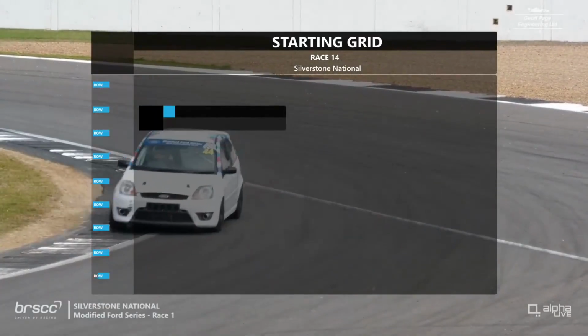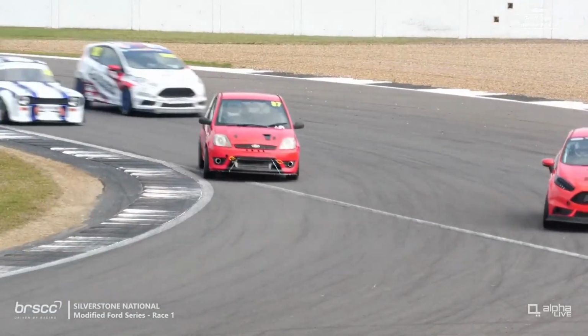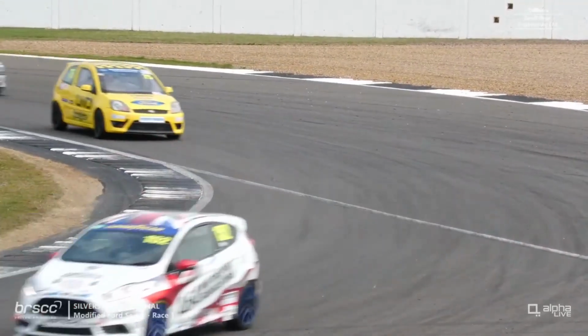Although he didn't qualify, actually, Wayne Crabtree didn't set a lap time in qualifying, so might not be at the back of the field, but we should have everybody else there.